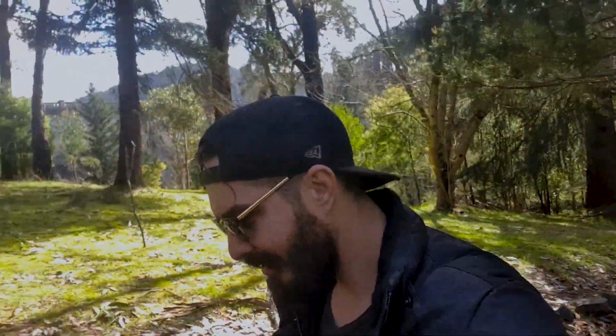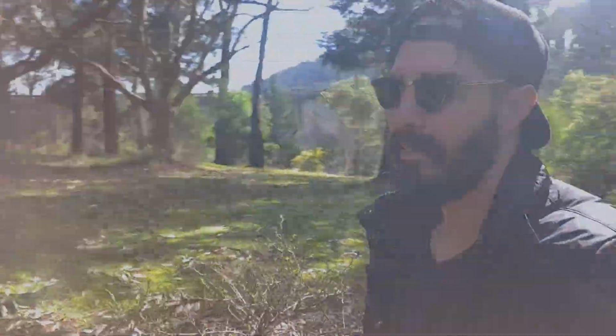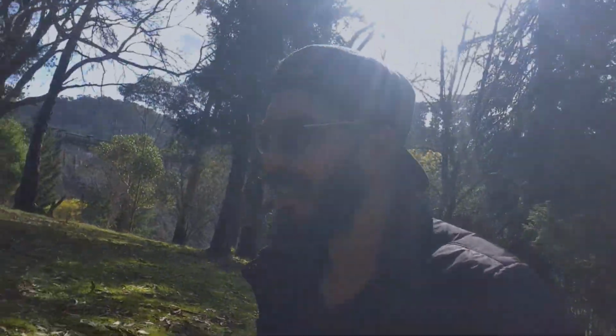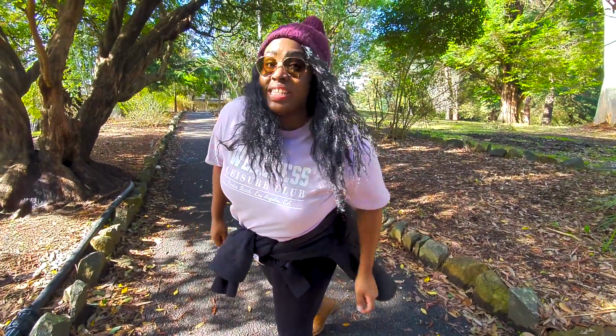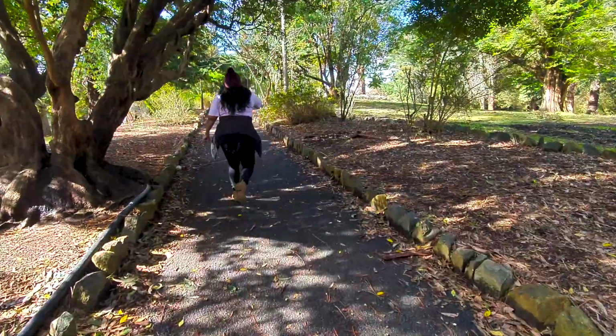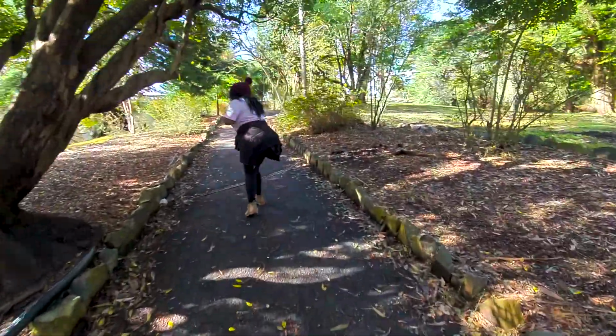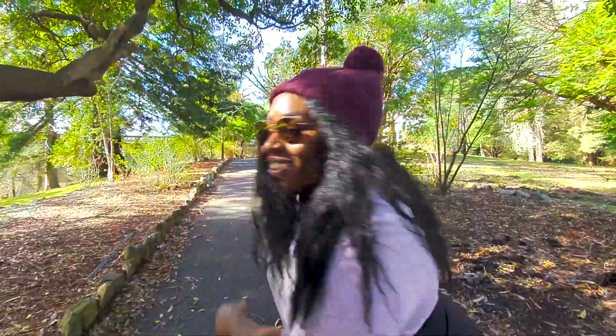We're about halfway to the top of the dam wall. Come on, you're slowing me down. It comes in waves. Her energy comes in waves. All right, jackets off. We're getting serious. Let's get up this mountain. Mountain? Let's get up this small boulder.